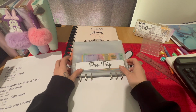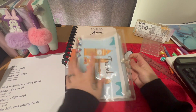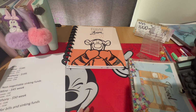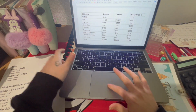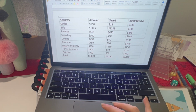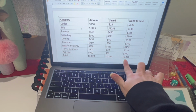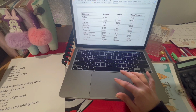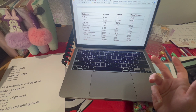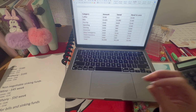So I need to save a total of $5,600 on my laptop. I don't know if you saw that. But I have a breakdown already of what I have already saved here. So I've already saved 2,140. So I have 3,460 left to go. And I think my dad's pushed us back to March now. So I think I've worked it out on about 26 weeks from now. So I feel like I'm going to maybe just scrape by.